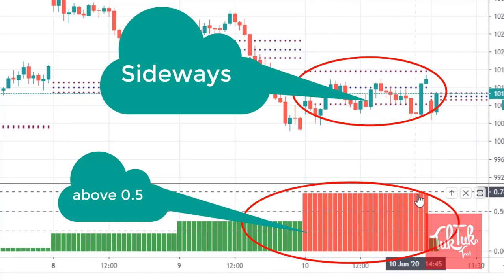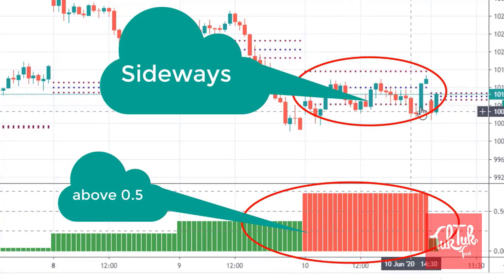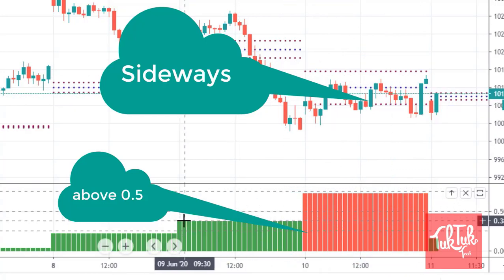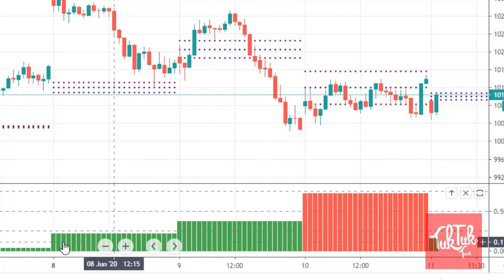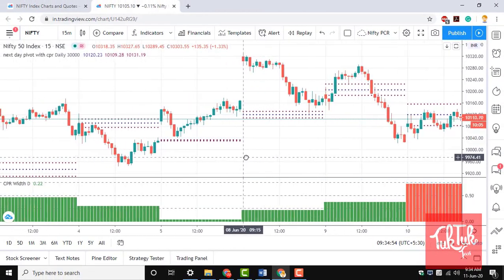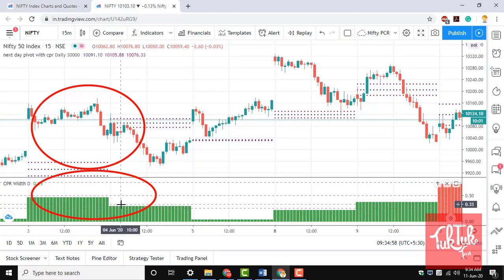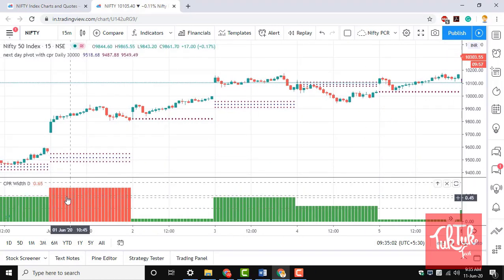A reading above 0.75 increases the likelihood of sideways trading behavior, while a reading below 0.25 increases the likelihood of a trending market. The Pivot Range Histogram accurately predicted the market behavior for every single day during this week of trading. Backtest, and you will be amazed by the accuracy of the indicator.